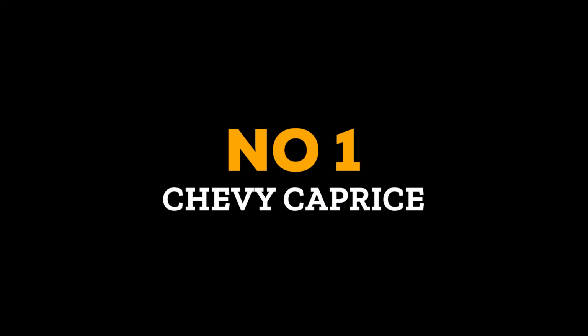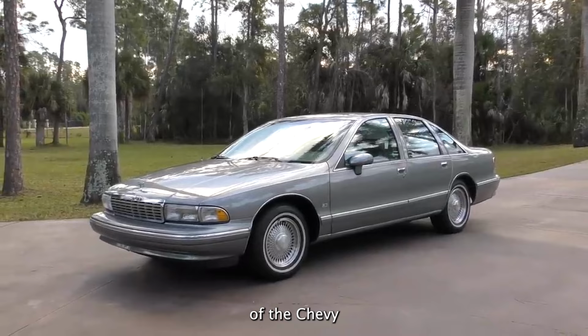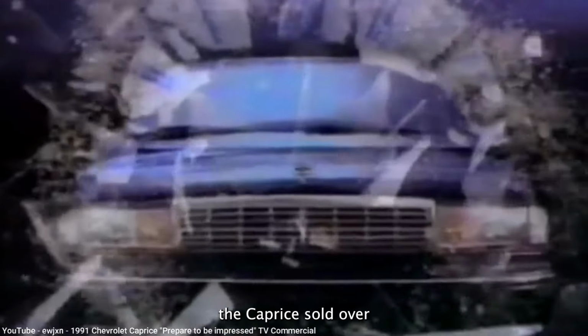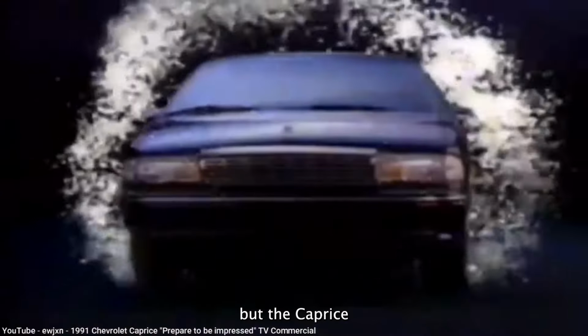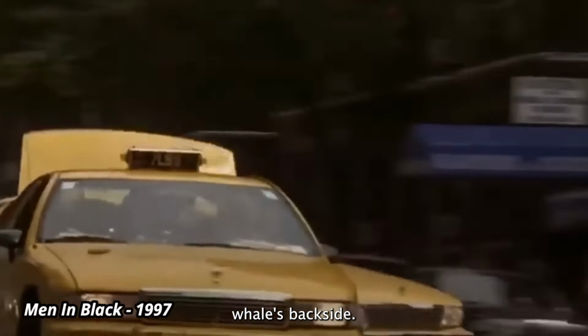Number 1. Chevy Caprice. Amid the changing car world, the 4th generation of the Chevy Caprice stands out. This special GM car took a bold design risk, setting it apart from its predecessors. Despite initial doubts, the Caprice sold over 100,000 units each year for an impressive 5 years. Many of these sales were to police and taxi fleets, but the Caprice caught attention with its unusual look, which some say resembled a whale's backside.